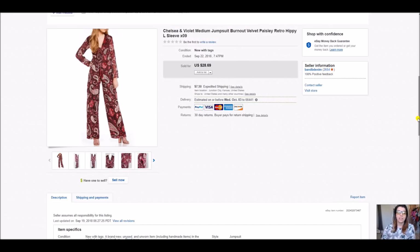And then this item sold. I did end up taking a $20 offer on it because it was sitting a little bit longer than I had expected it to sit. Usually I don't mind things sitting if I feel like maybe it's waiting for a season or something, but this one was sitting for a pretty good amount of time and there wasn't a lot of interaction on it. There weren't a lot of views, not a lot of watchers, not a lot of questions or offers.